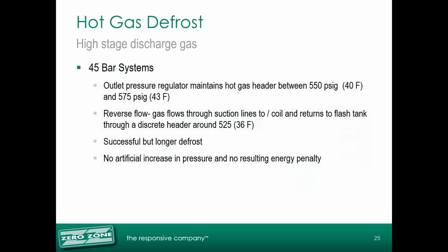So lastly, hot gas defrost, another opportunity to save some energy. You don't have to be plugging in electric heaters with it. A number of systems are out there running with it. Zero Zone uses a high stage discharge gas system. So we're taking our hot gas out of the discharge line, in a lower, typical, what you see in grocery stores, 45 bar system.